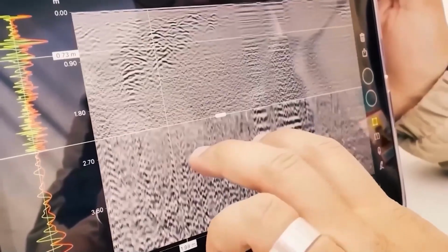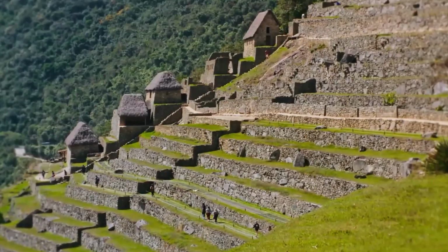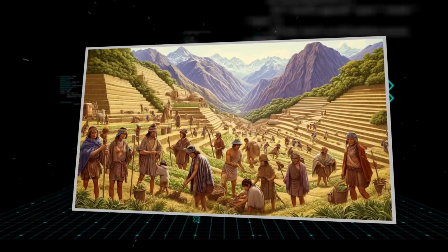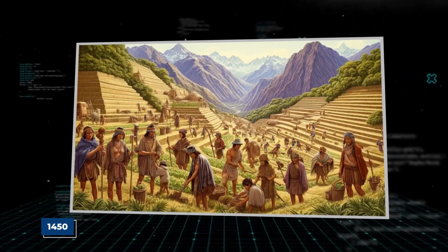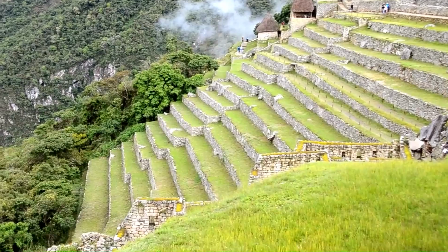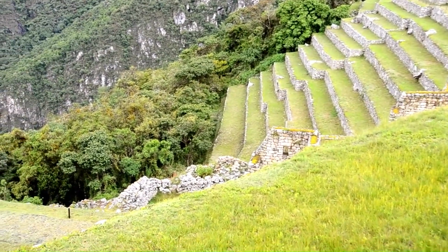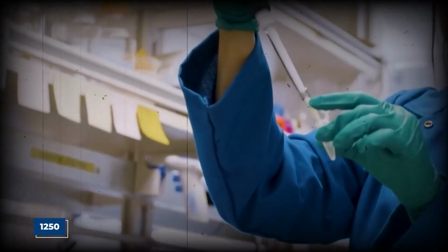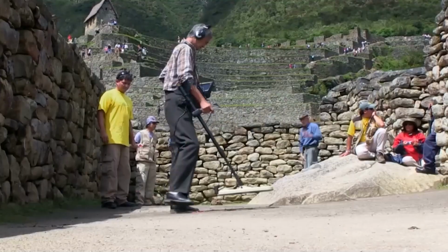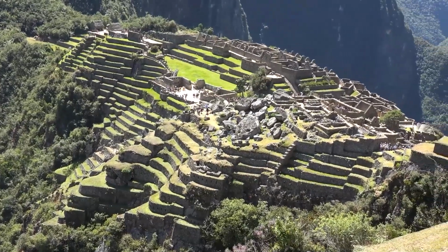The more we scan the ground, the more we realize we are missing the main point. Now we have to look at the timeline because the story is starting to fall apart. Most books say the Inca built this place around the year 1450, but new carbon dating from 2025 tells a different story. They found bits of old plants buried deep under the terrace foundations. The tests say those plants are from the year 1250. That is 200 years before the Inca king was even born. This is a huge problem for historians.